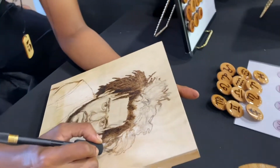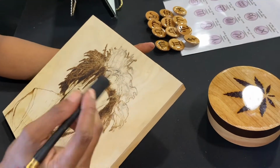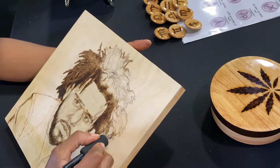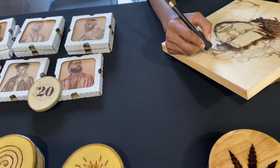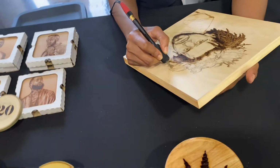But I would definitely recommend that if you're trying to get real serious with pyrography or wood burning, just get one that has a nice little tip to it, and a nice little grip that won't burn your fingers up.